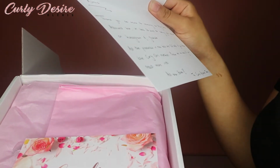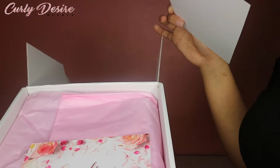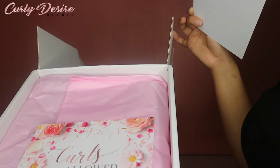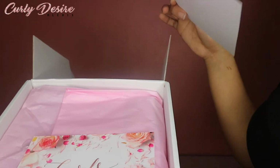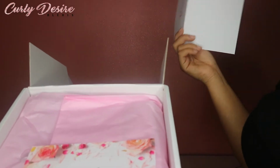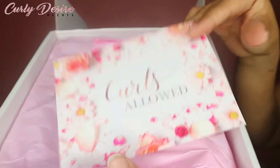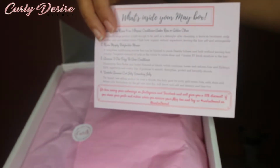Every product in this box is curly girl friendly. That means everyone who follows the curly girl method can use all these products because they don't contain sulfates, silicones, parabens, harsh alcohols, you know. And here is a description of the products.